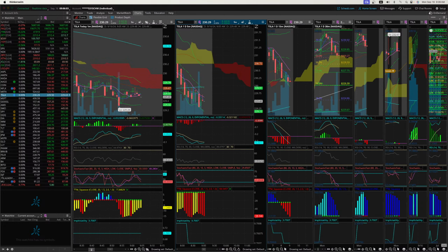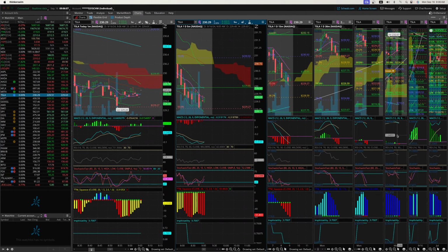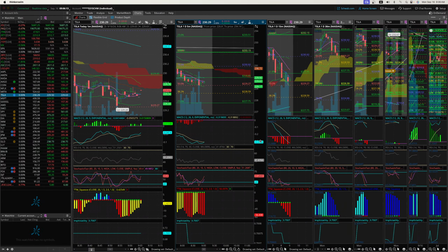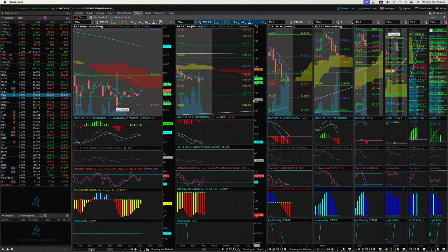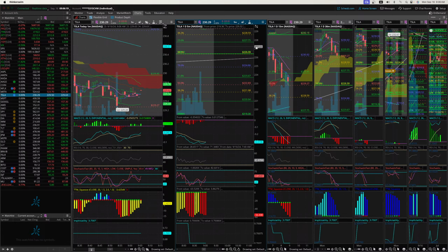Tesla, yo-yo actions. 4 hour is dead cross again, and pre-market right now 15-31 hours pointing down. So if 229.27 can hold, retest 227, 226.39. Below that, those are the next levels to watch.